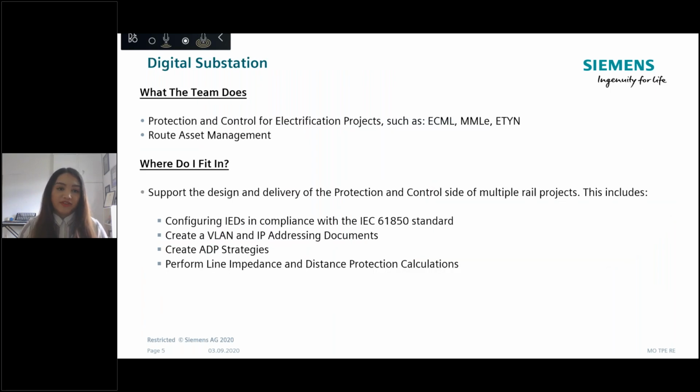So digital substation, what do we do? We essentially provide protection and control solutions for different electrification projects. For example, some of the ones that I've personally been involved with are the East Coast Main Line, especially Phase 2, Midland Main Line electrification, and recently Edinburgh Tram, which is our first DC project. We also have recently begun to do route asset management. What I mean by this is substations and monitoring their health and really digitizing that substation. And fun fact, we used to be just known as protection and control before we started taking care of route asset management.